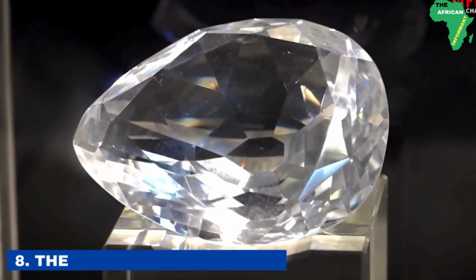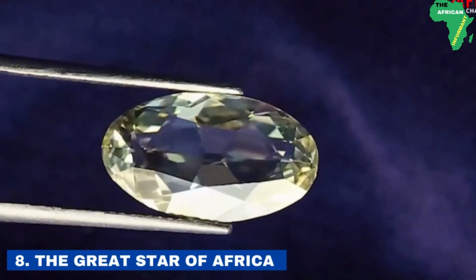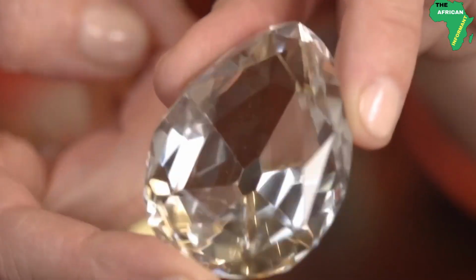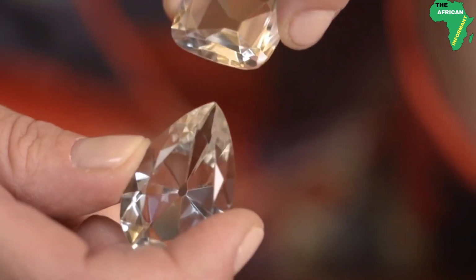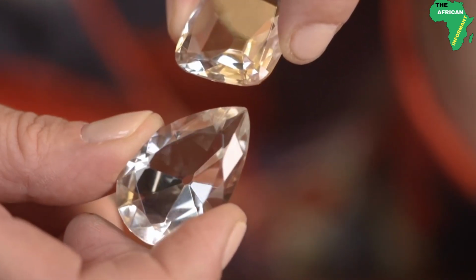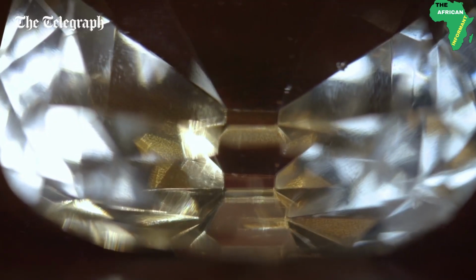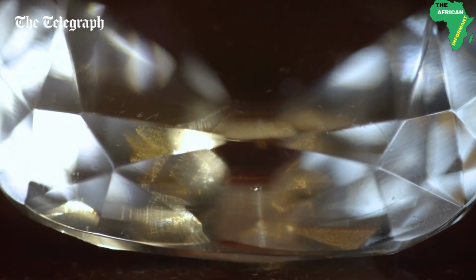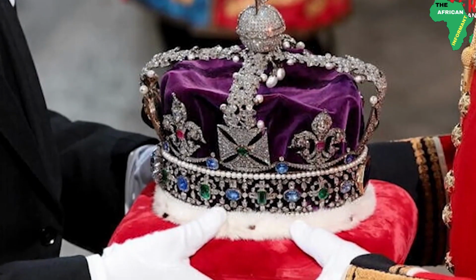Number 8. The Great Star of Africa. The Great Star of Africa, also called the Cullinan Diamond, is the largest gem-quality diamond ever found in the world. The diamond was looted from South Africa in 1905 and presented to King Edward VII. The diamond was shaped into various cuts and sizes and mounted on the head of the sovereign's scepter with a cross and on the imperial state crown.